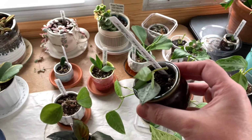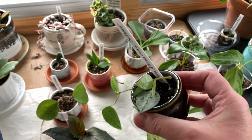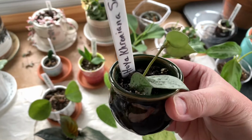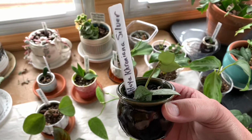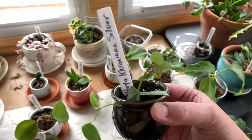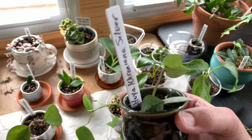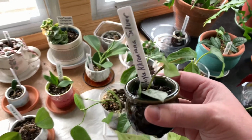And also from Jenna is this Hoya Krohniana Silver. Look at those leaves. So gorgeous. This one also came to me rooted. Can't wait until this one gets bigger. And aren't these pots, these teeny tiny little pots, aren't they the cutest? My son picked these up for me for, geez, was it Christmas? I think it was Christmas. He purchased a bunch of little pots for me, and I've really been getting a lot of great use out of them. So cute.